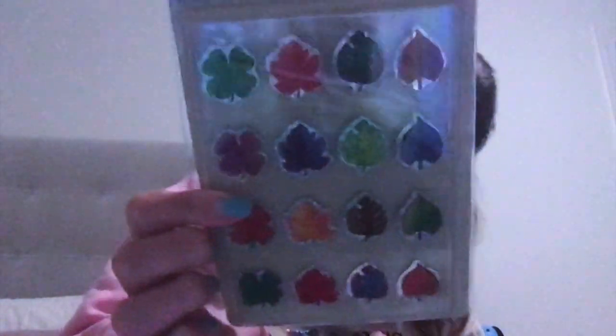So I got more of the 3D pop-up ones. These are the leaves. I might use this in the fall. Doggies. Candy. I was thinking for a Halloween type thing. I thought that would be cool for Halloween. Some hearts. Some butterflies. So I think that was it for that. And I got this one.